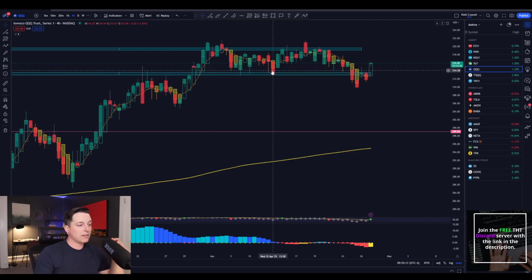But not until the 12th of April, about 2 weeks ago, did the TTM start to squeeze. Now we've been squeezing for about 2 full weeks. It looked like this squeeze was going to be released when we pushed underneath 314 and 312, but now we have quickly recovered back up. We're holding here, and I think that this squeeze will continue.